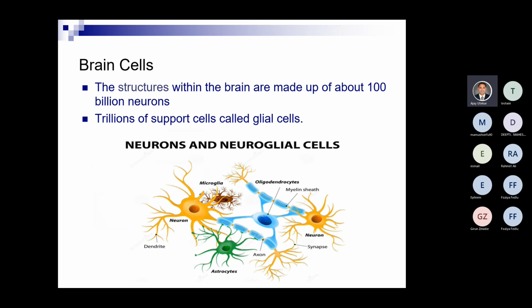So brain cells, the structure within the brain, are made up of about 100 billion neurons and trillions of support cells called glial cells. So these are neuroglial cells and neurons. You can see there are different names: astrocytes, synapse, myelin. There are different names of brain cells, and they have their unique role and function.